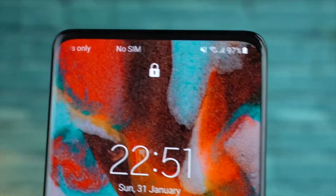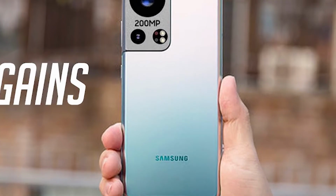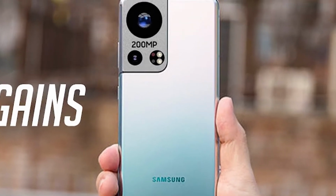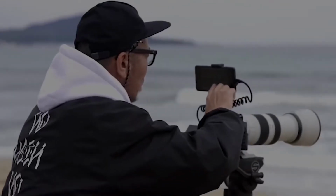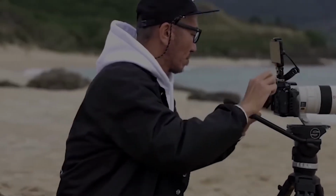Hey, what's up guys, Samsung Galaxy S22 Ultra is back in the leaks. Samsung could be bringing a big camera upgrade that will blow your mind. The Samsung Galaxy S22 Ultra will have several new technologies which we have never seen before.